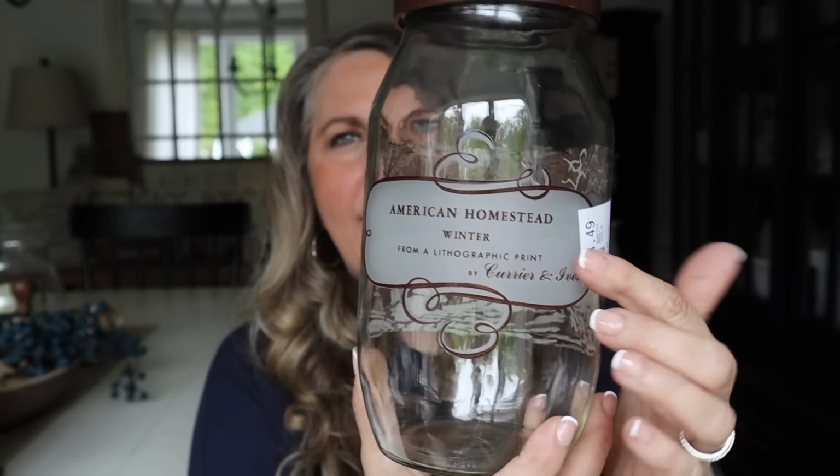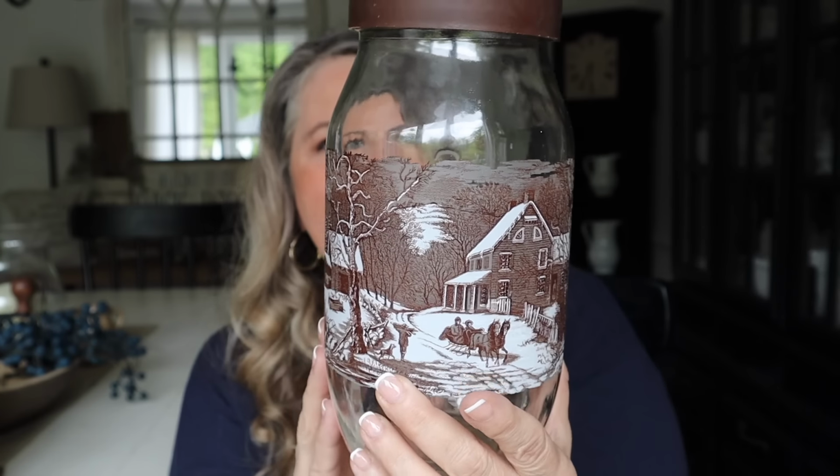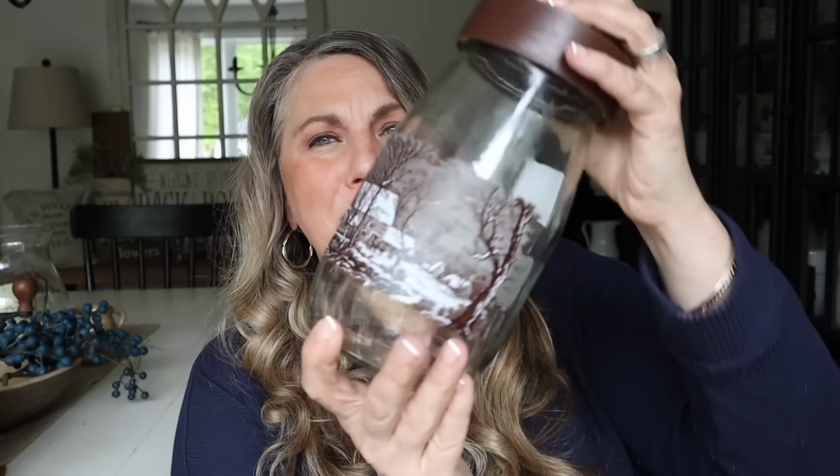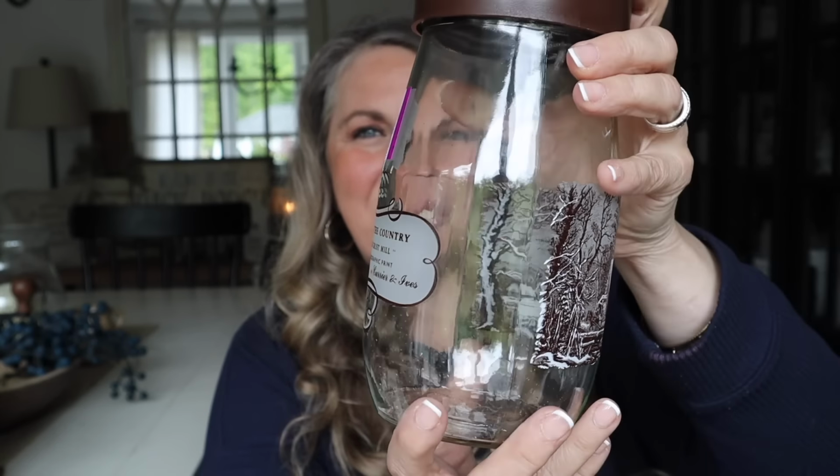On the back here, it's got the name of the scene. I thought, oh my gosh, how pretty, near my coffee bars, my shelving for Christmas. So pretty. So there's that one. And then there was also the smaller one, which has another pretty scene too. I'm always showing Currier & Ives, but to see something different like this, I thought was a fun find too.